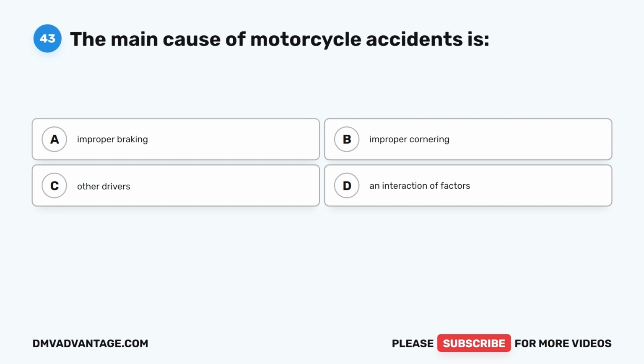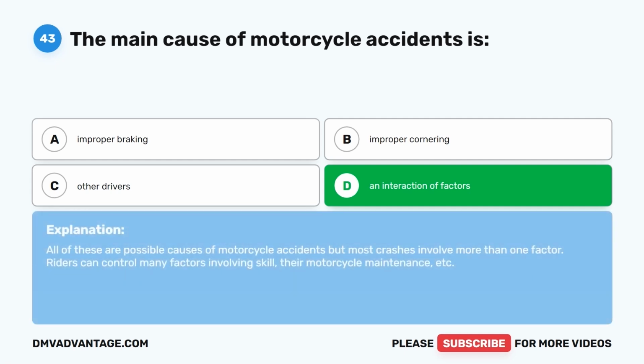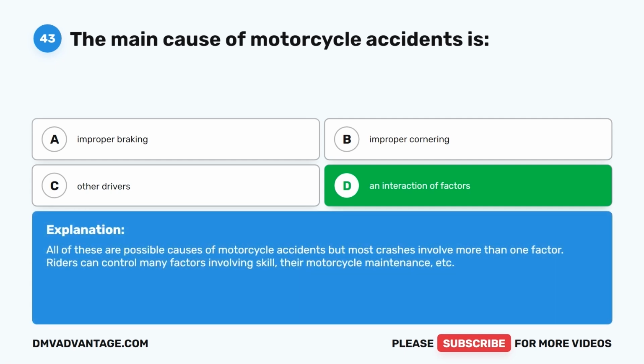Question 43. The main cause of motorcycle accidents is A. Improper braking. B. Improper cornering. C. Other drivers. D. An interaction of factors. The correct answer is D. An interaction of factors. All of these are possible causes of motorcycle accidents, but most crashes involve more than one factor. Riders can control many factors involving skill, their motorcycle maintenance, etc.